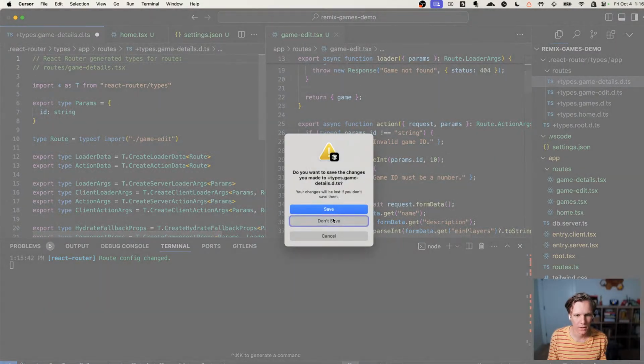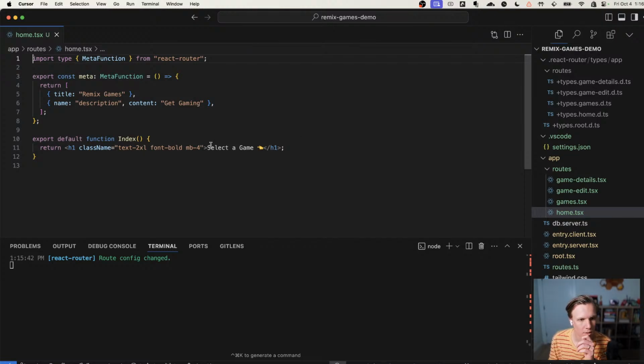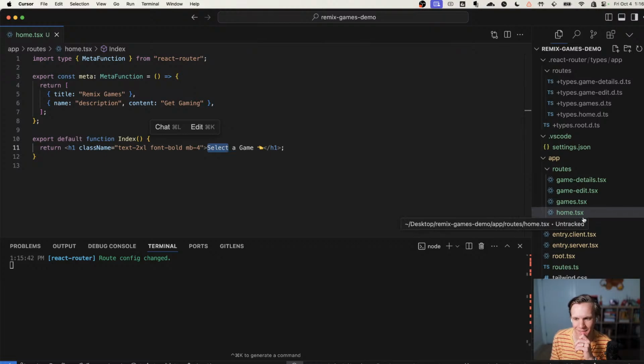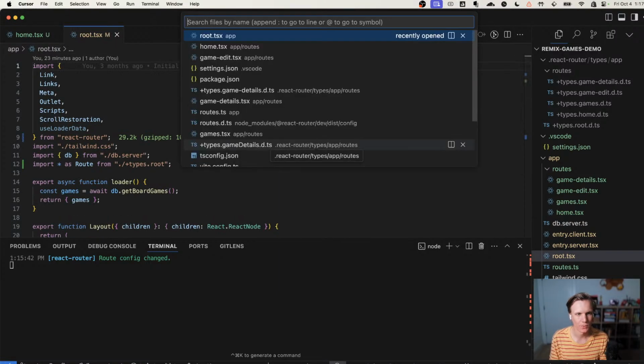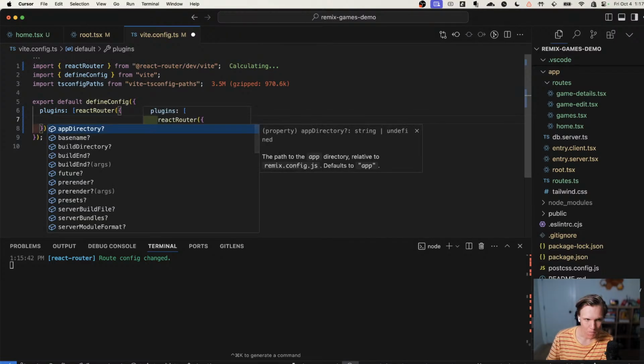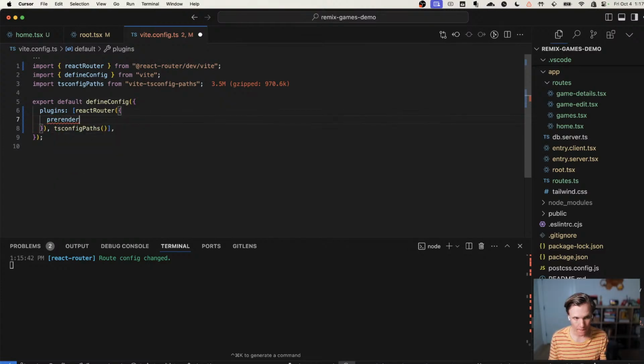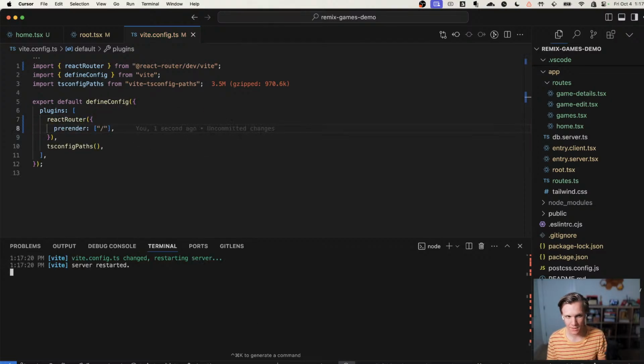So let's look at what home looks like. So home is pretty basic. This is a really simple one, but I don't think it's going to work because there's still the root. I wonder what will happen. Let's just try it. If I go to Vite, and then in here, what can I pass? I can pass probably a bunch of stuff. Pre-render. And then you can pass in URLs. So I pass in slash.